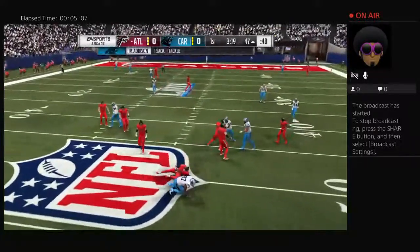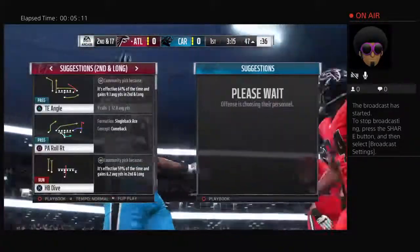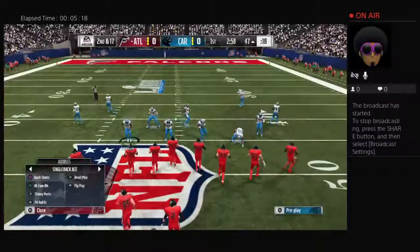And he can't escape the pressure. Ryan goes down. Mario Addison in there to bring him down for a loss of 7. That's called setting the tone right away.